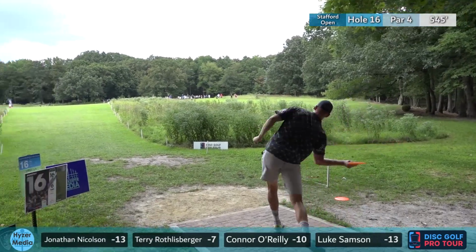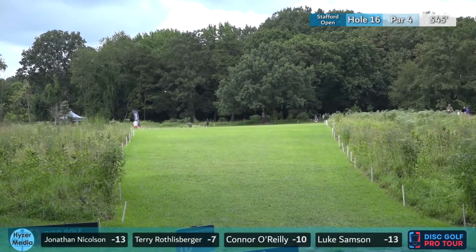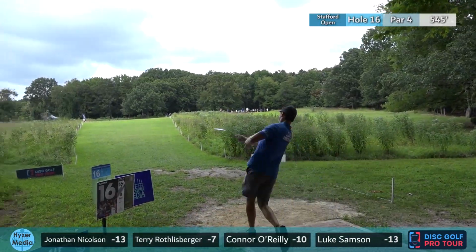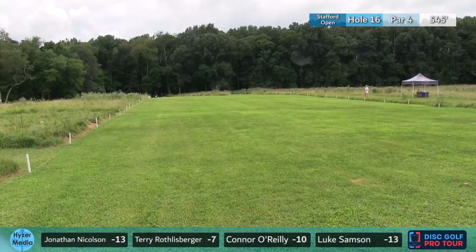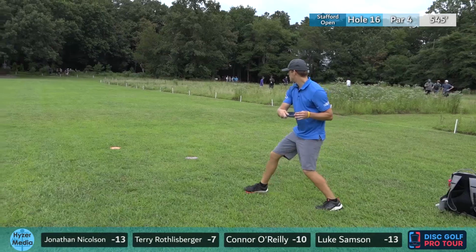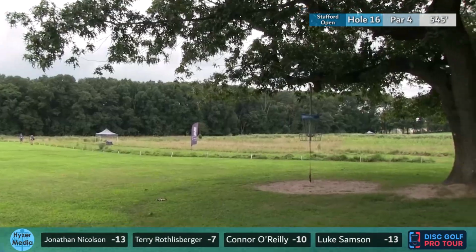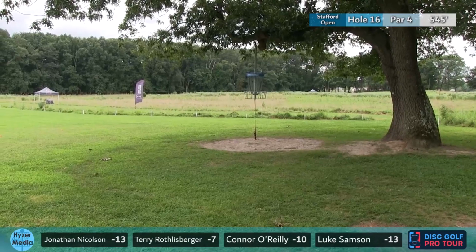Luke going with his patented forehand, and he has great power with that forehand. Oh, yeah. And Terry's gone. He's a fast player. Doesn't want to overthink anything. It's just how he plays, and it works for him.